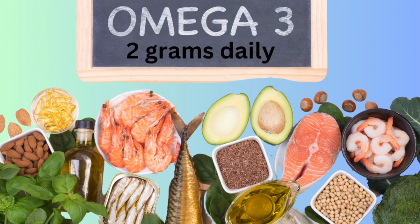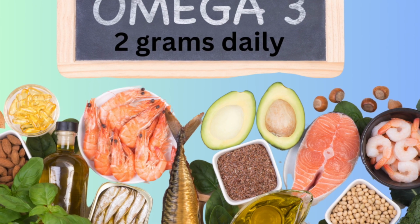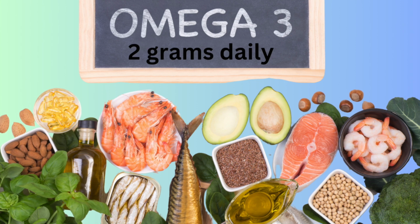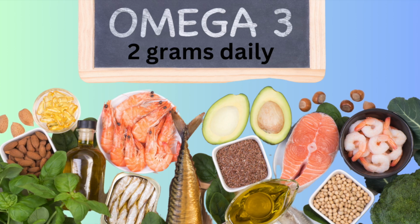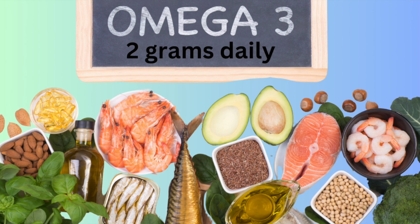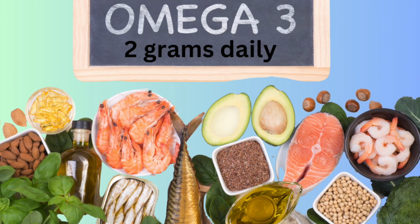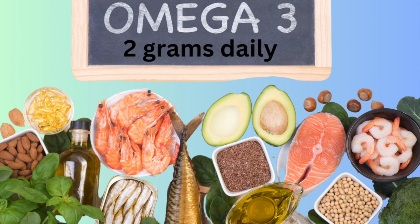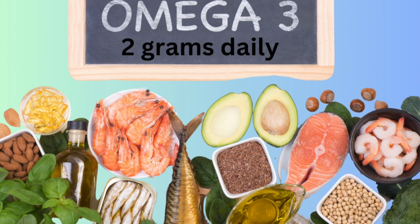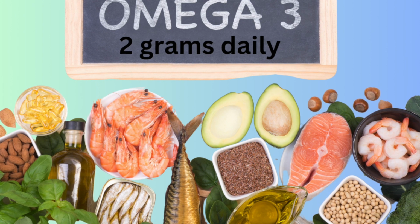Tip number 3, get in your omega-3 fatty acids. We need 2 grams daily. That looks like flaxseed oil, chia seeds, salmon, mackerel, chopped walnuts, flax seeds, hemp seeds, soybean, firm tofu, oysters, winter squash, omega-3 enriched eggs, and spinach. It can help you reverse that middle age spread, curb your hunger, reduce your triglycerides, ease menopause-related joint pain. Who doesn't have that? It helps with the blues, helps your mood, supports bone health, and is anti-inflammatory.